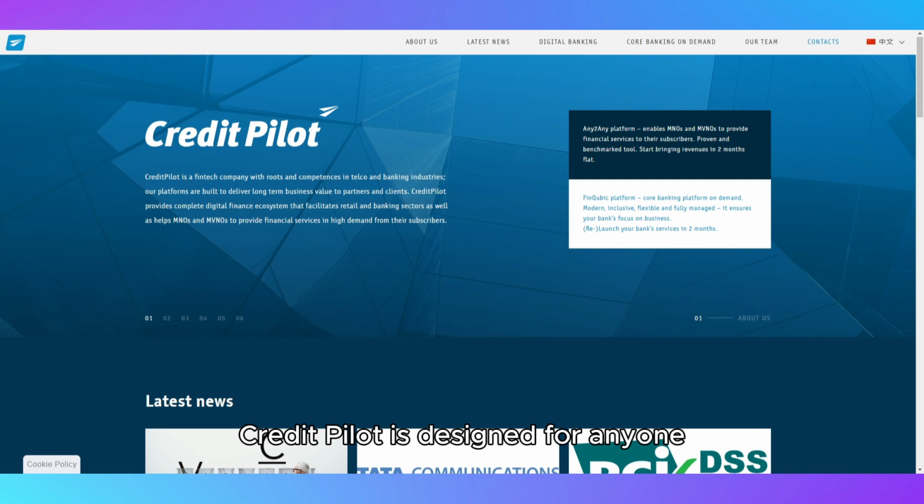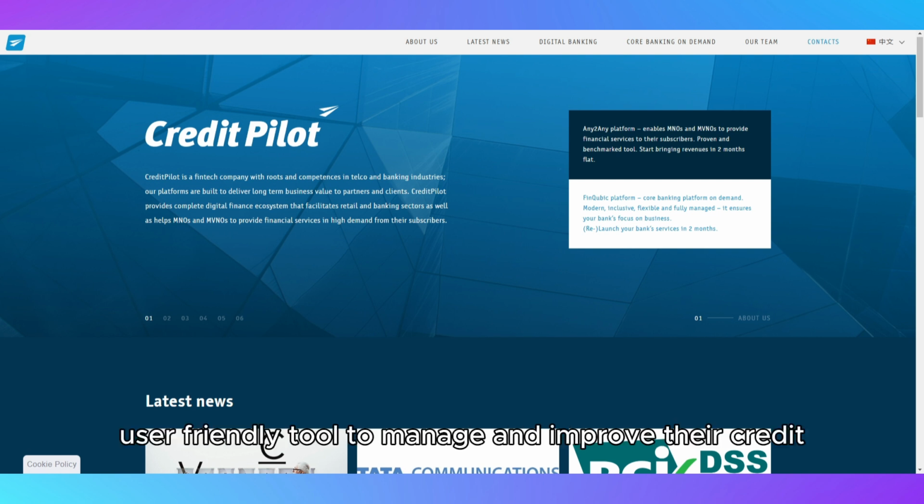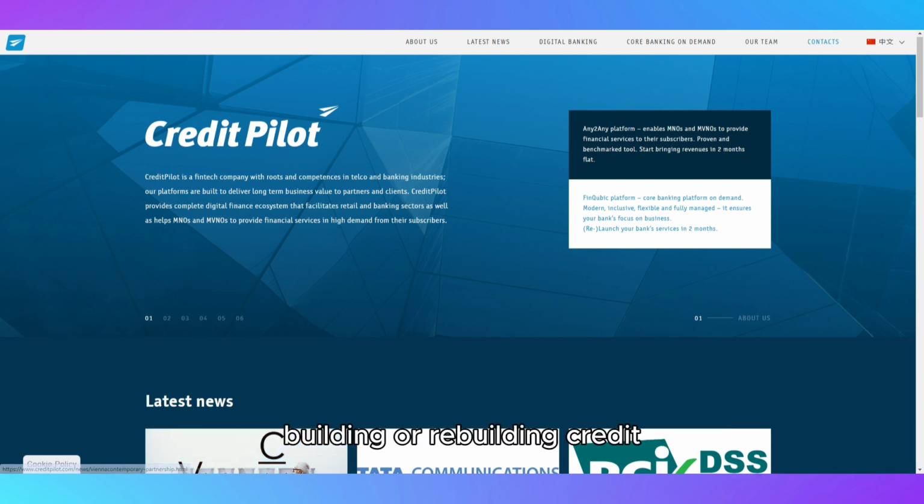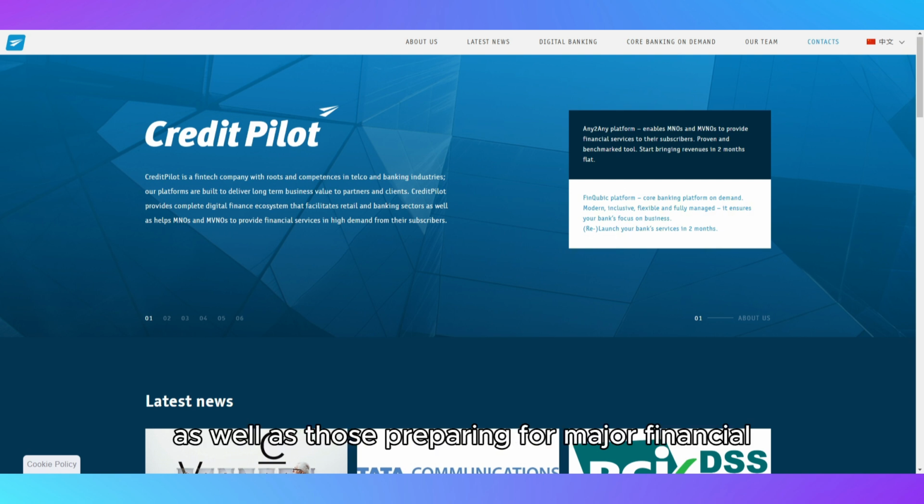Credit Pilot is designed for anyone who wants a straightforward, user-friendly tool to manage and improve their credit. It's particularly well-suited for individuals building or rebuilding credit, as well as those preparing for major financial decisions like applying for loans or mortgages.